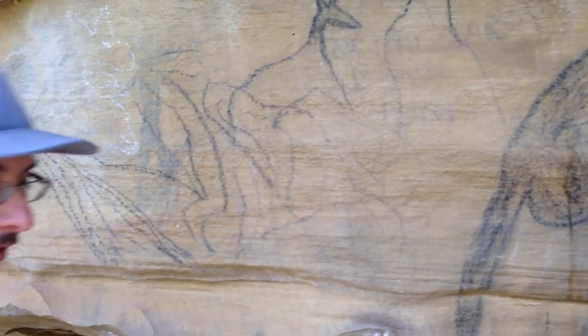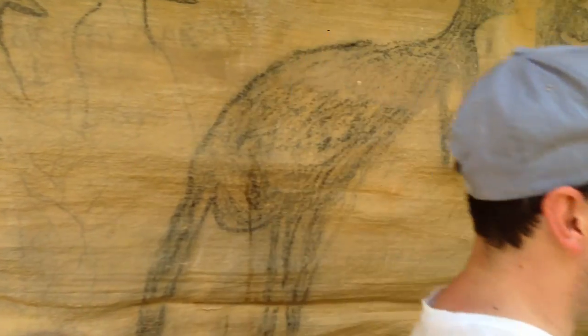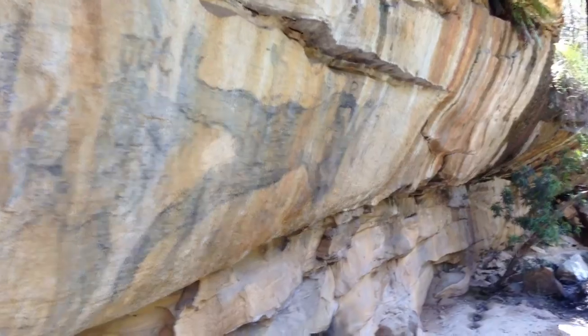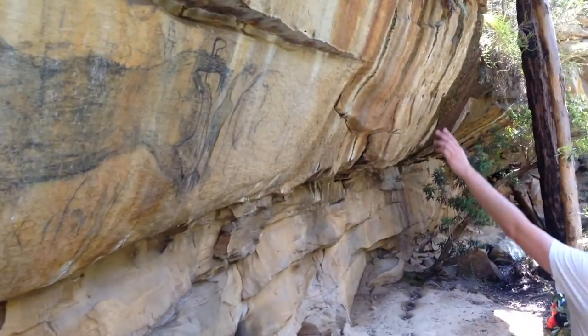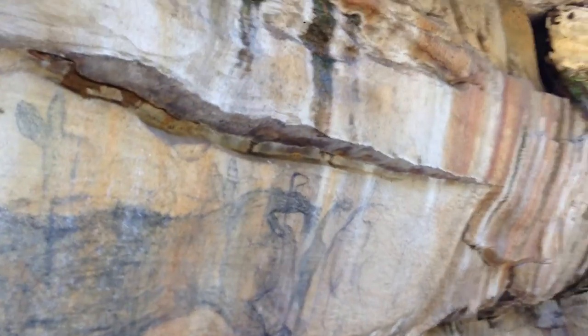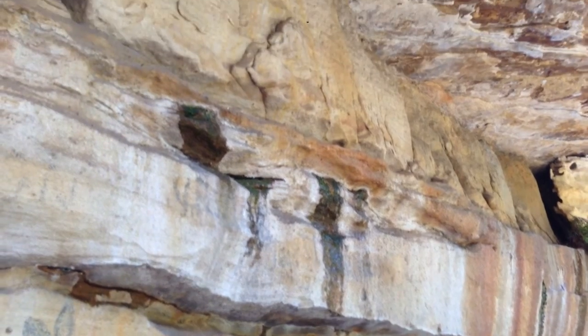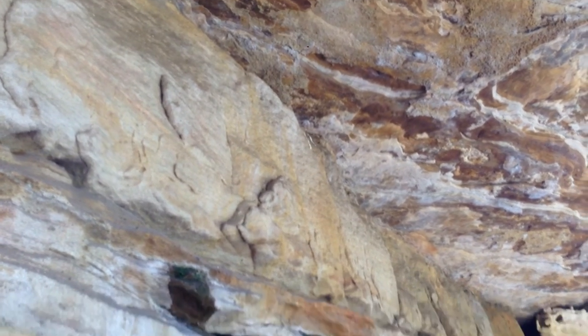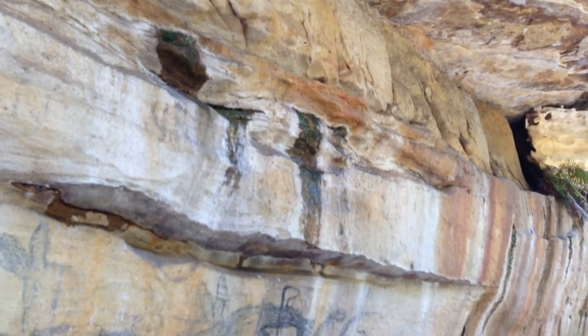And unfortunately, there's a lot of water here as well. You can see there's cracks in the sandstone shelter. That's going to eventually place the art in even more danger from destruction on top of the vandalism.